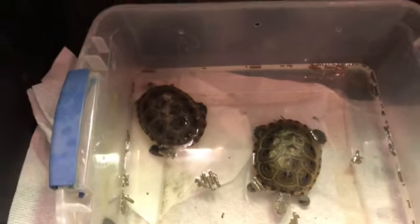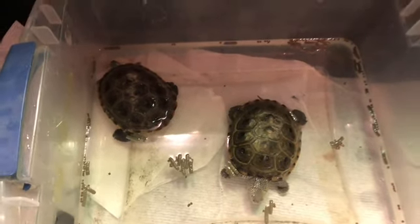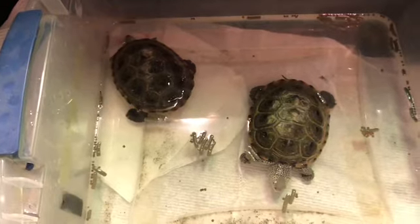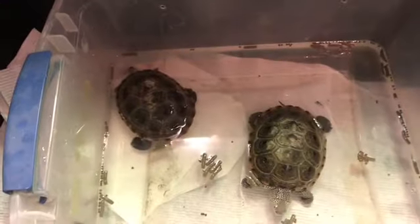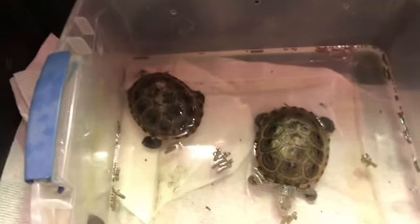They can build up scar tissue otherwise. We just give them soaks every day until we can put them in their tank. We have our tank right over here, but we're just keeping them warm in this container. And we soak them every day with some food.